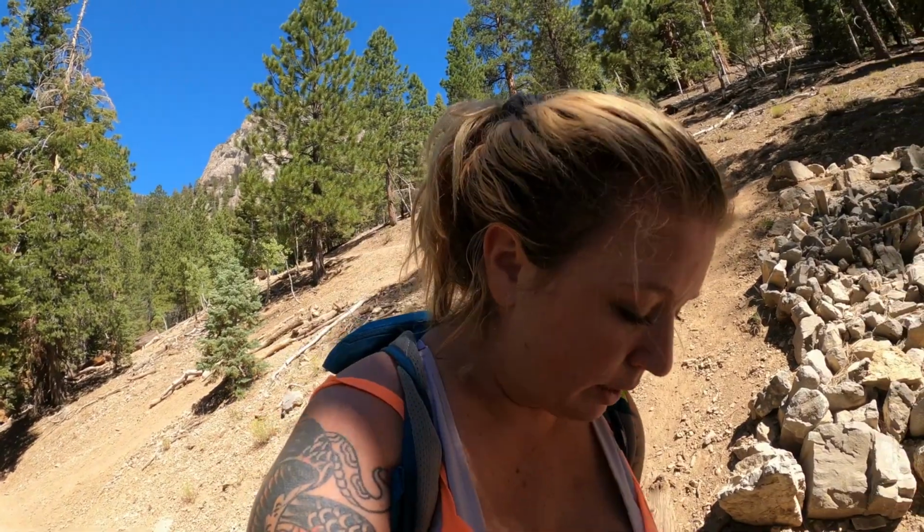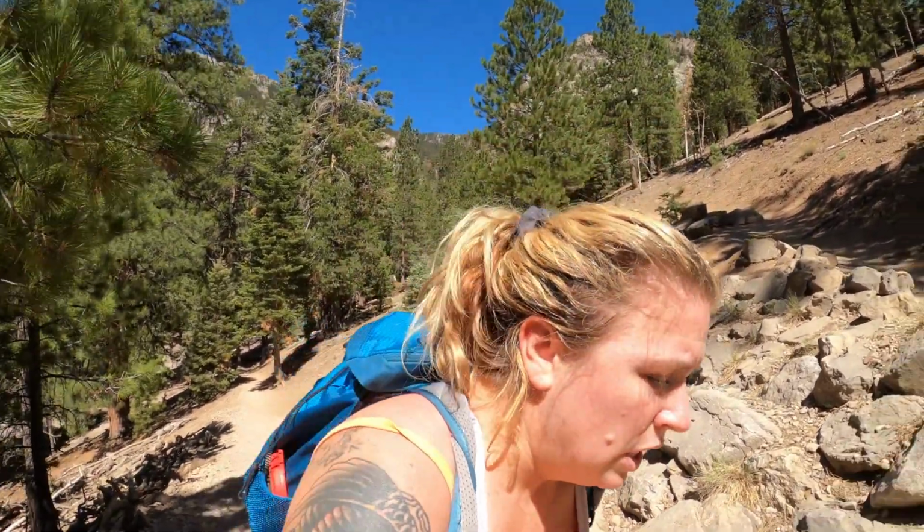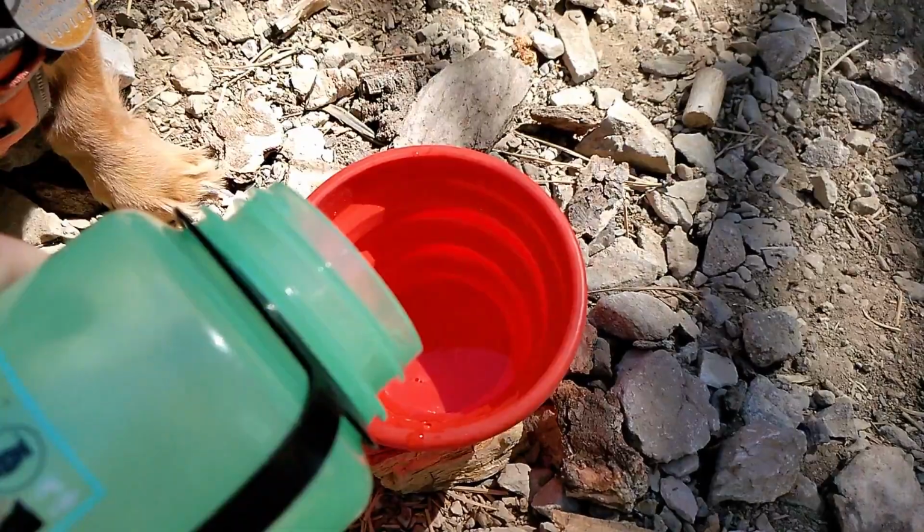A couple weeks ago, I was in Red Rock Canyon, and boy, the temperatures were well over 100, and people were just starting hikes with their dogs, and their dogs looked so miserable. And I tried telling them to turn around, and nobody would listen.